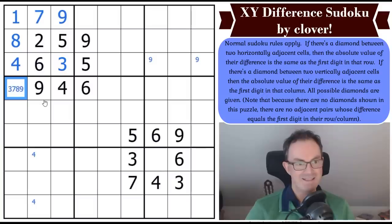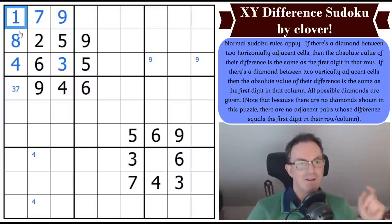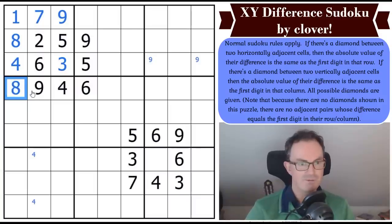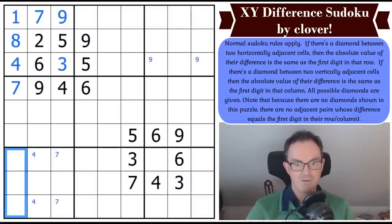This square here is now, oh right, that has reduced this. This is now 3 or 7. And it's not 3, because if this is 3, the 3 and 4 have a difference of 1. So that's a 7. Not a red 7, it's just a 7. So 7 is in one of these two squares. 9 is in one of these three squares.